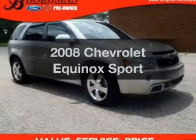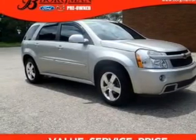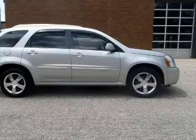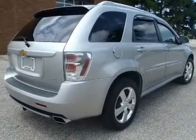Imagine yourself in this 2008 Chevrolet Equinox. If you're looking for an automobile with great attributes, look no further. The powertrain includes all-wheel drive with a solid six-cylinder engine, connected to a smooth-shifting six-speed automatic transmission.